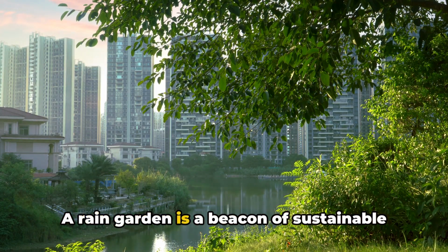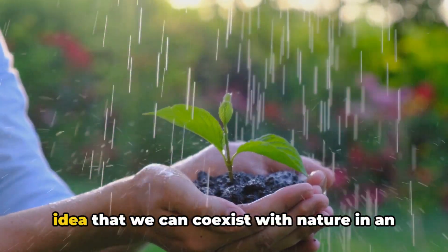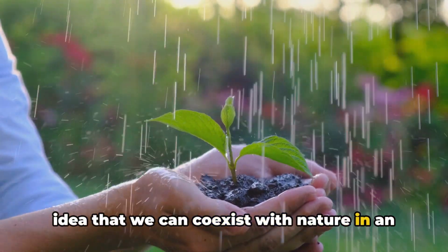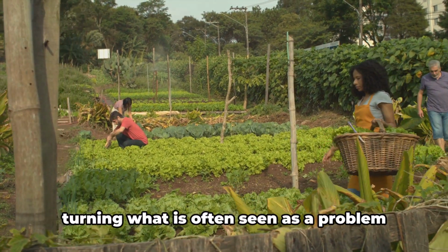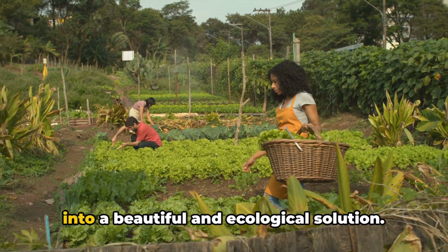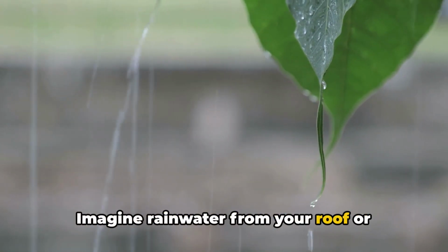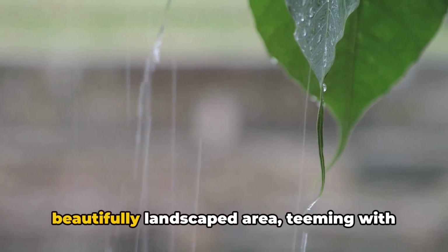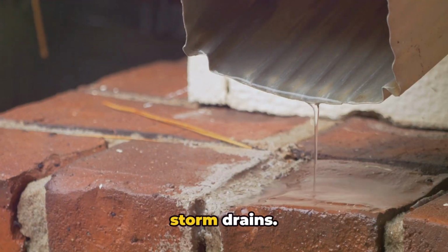A rain garden is a beacon of sustainable landscaping, a living testament to the idea that we can coexist with nature in an urban setting. It's a unique way to manage water runoff, turning what is often seen as a problem into a beautiful and ecological solution. Imagine rainwater from your roof or driveway being redirected into a beautifully landscaped area, teeming with native plants instead of flowing into storm drains.